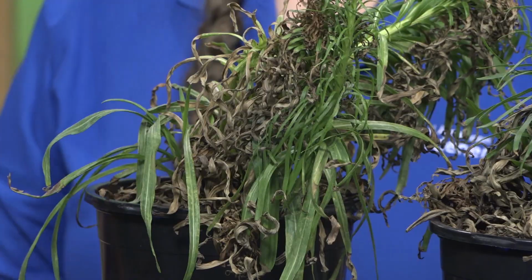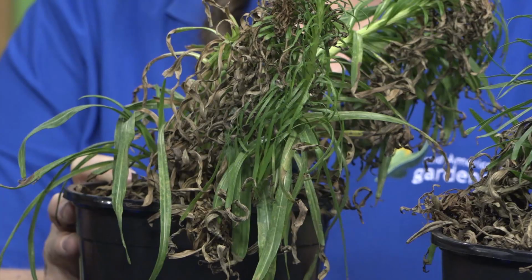This is Liatris. It's a native plant, if I'm not mistaken. The natives grow 3 feet tall. This is a hybridized variety called Kobold, K-O-B-O-L-D, and it only gets about half that tall. I caught these at a place that's not a garden center, but it sells plants, so I won't reveal the name. I don't want to get sued. They should have done some different things in the care of these plants, and that's why they were way on sale. So I bought them.